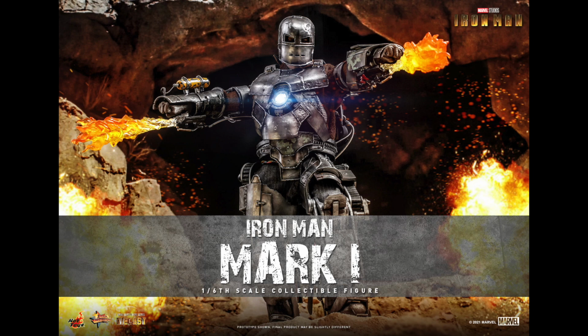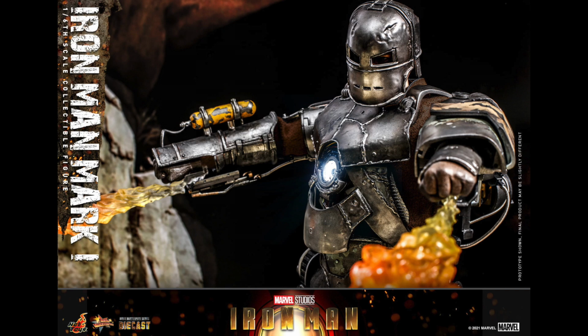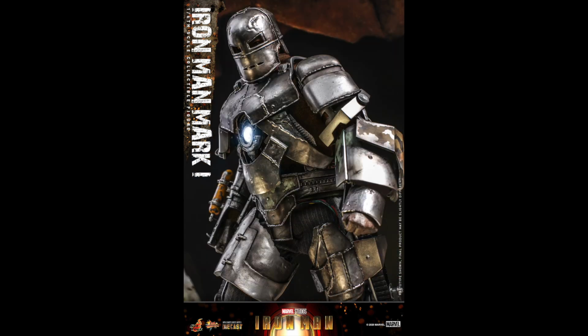But going on to the next one, the Mark I from Iron Man. This has been a long-awaited figure, I know, for a lot of you out there, and I'm really happy for everybody that has been waiting for it, because this is going to be die-cast. So this is, I think, the third Mark I that they've released, and this is going to be the first one that they've made officially die-cast. So I did see on Sideshow, this guy is up for pre-order for $455.